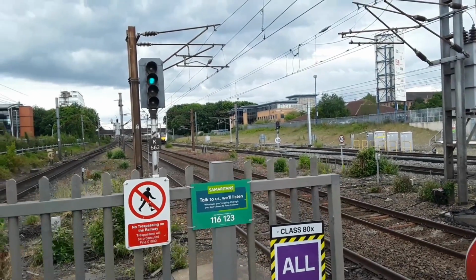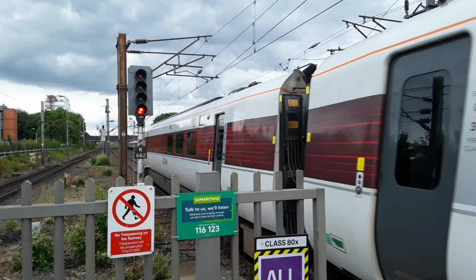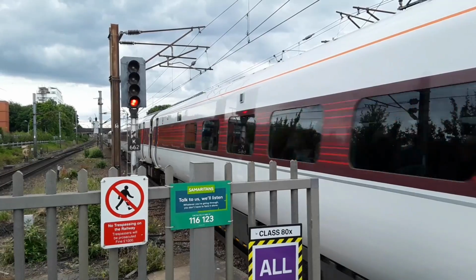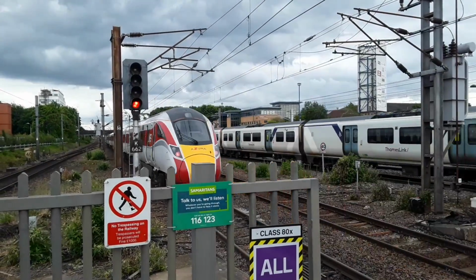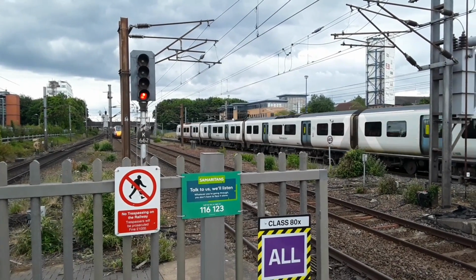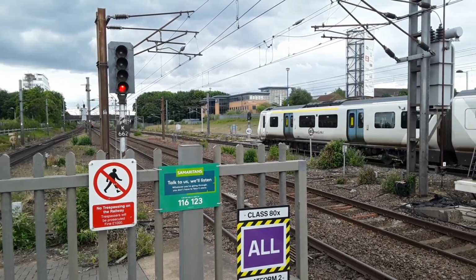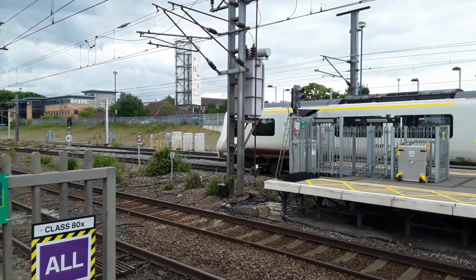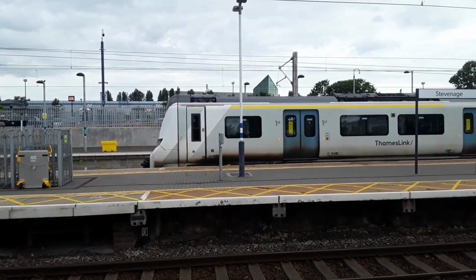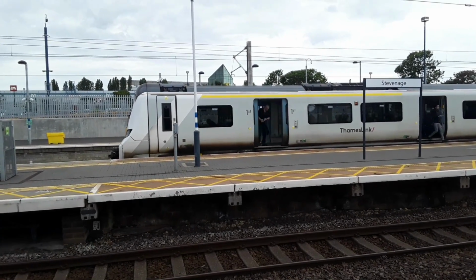Okay, 800 209 is now leaving with the 1759 to London, as a 700 comes in with a late running 1800 service to Cambridge from Brighton. 700 133, so it's the 12 car variant. I always found first class in trains like that to be horrendously pointless. Intercity services, yes. Services like that, no.